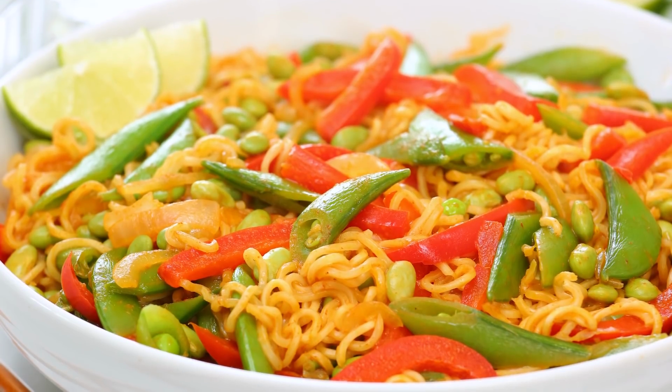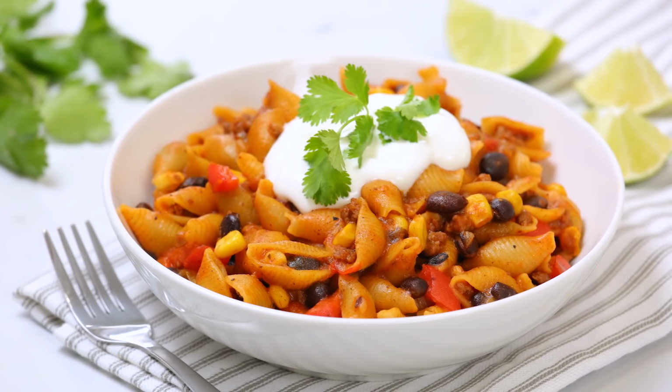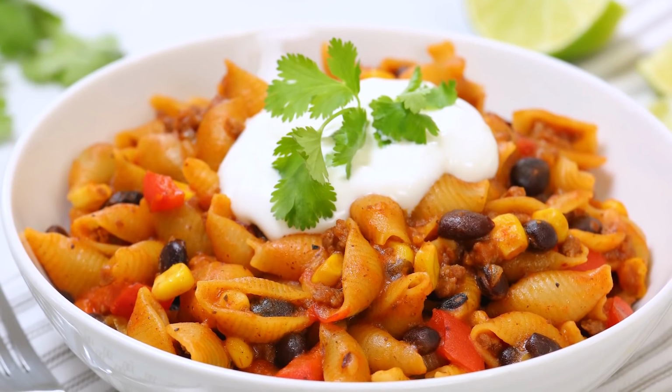I also love bell peppers in all sorts of tasty recipes like this amazing coconut curry ramen, or even this cheesy taco pasta that is sure to become a family favorite for even the pickiest eaters. Now that we've got all of our produce covered, we can talk about what's in the pantry.